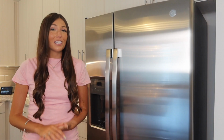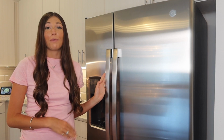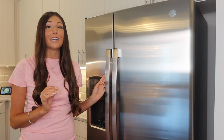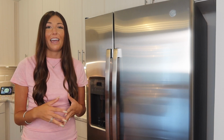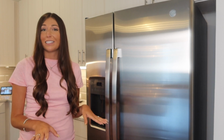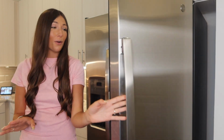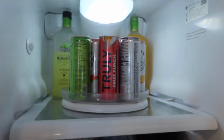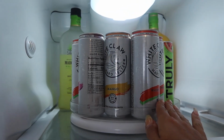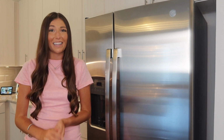So the first thing that you see in our kitchen is our fridge, and honestly we are really lucky that our apartment came with such a nice and big fridge, because we really do use every single little spot in it, and it probably could be a little bit more organized, but you know, it works and it gets the job done. But when you open our fridge, if you saw my shop with me video, I do have a turntable for beverages, and mine happens to be full of alcoholic beverages, which honestly is great, and that turntable makes them very, very easy to access.